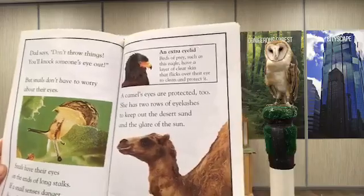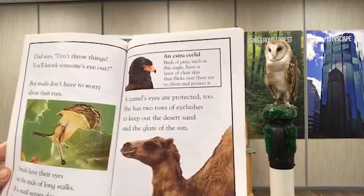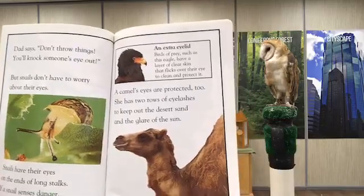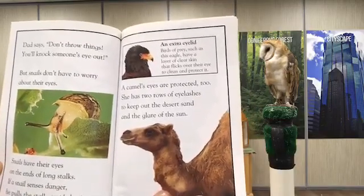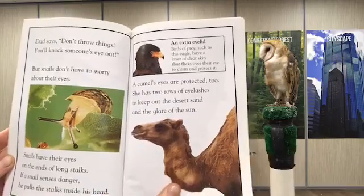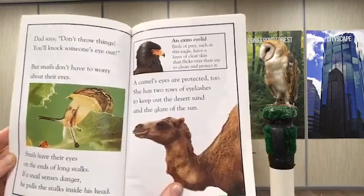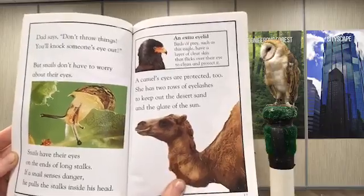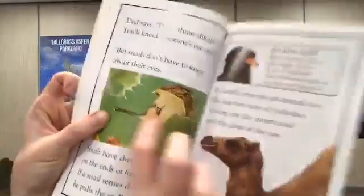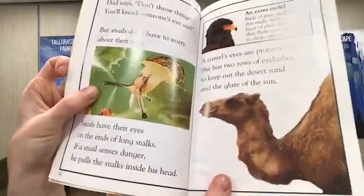Dad says, don't throw things. You'll knock someone's eye out. But snails don't have to worry about their eyes. Snails have their eyes at the ends of long stalks. If a snail senses danger, he just pulls the stalks inside his head. So here are those stalks that snail has, so he can kind of pull those stalks right inside of his own head.